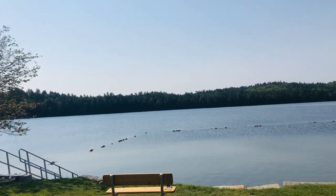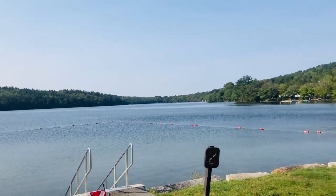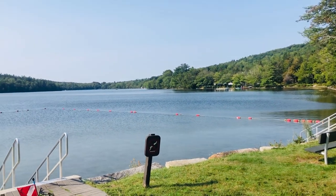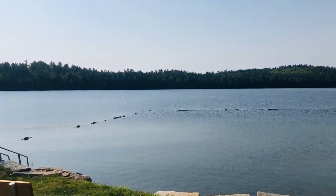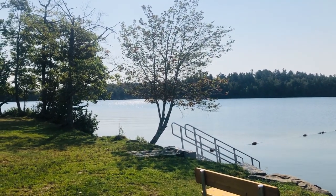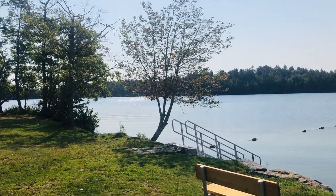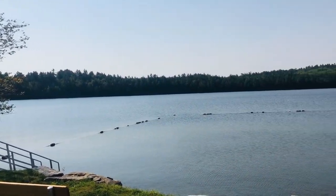If you've never experienced Lake St. George State Park, I would highly recommend it. It's got something for everybody. It's a great spot to come to hang out with your friends, family, just a barbecue. State-of-the-art brand new playground for the kids. They have a number of grill sites and picnic areas. Huge grass area to play games on.